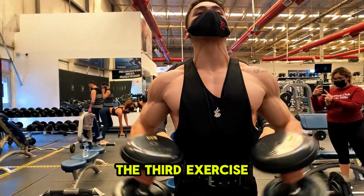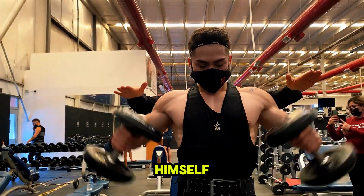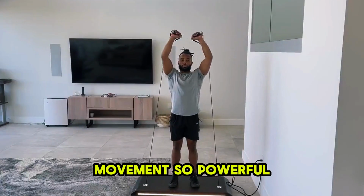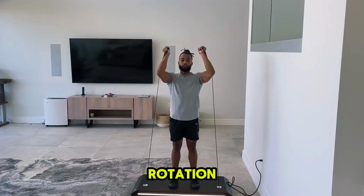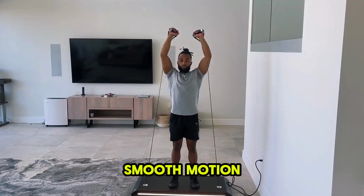The third exercise on our list is a classic, made famous by none other than Arnold Schwarzenegger himself, the Arnold Press. What makes this movement so powerful is that it combines pressing with rotation, activating all three heads of the deltoid in one smooth motion.